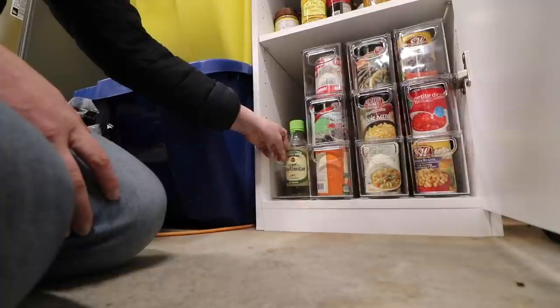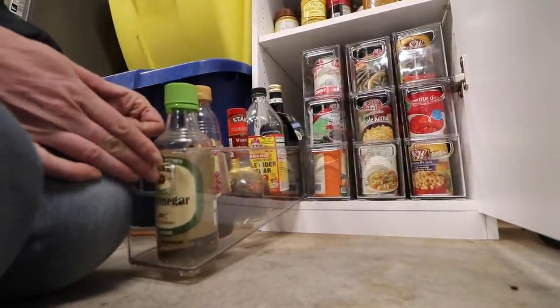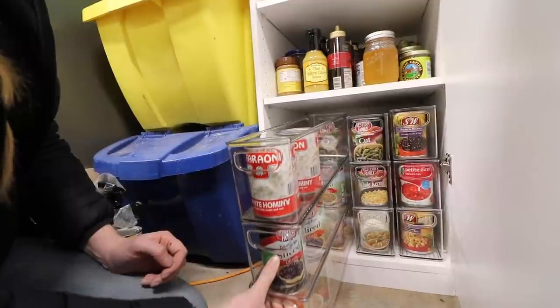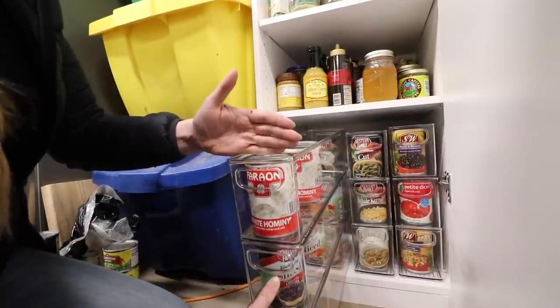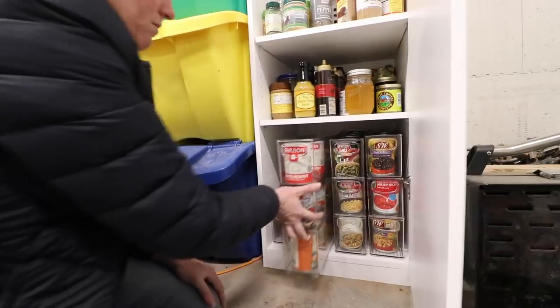Most of these bins are deep enough so that we can pull it all the way out and reach whatever is in the back. Very important to us. We find that we don't often need more than 5 of any canned good at one time, so we feel like this quantity works well. We can rotate the old stuff to the front, and no longer are we searching in the depths of our cupboard to figure out what the heck we have.